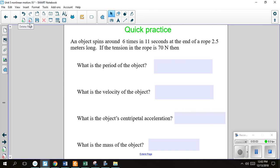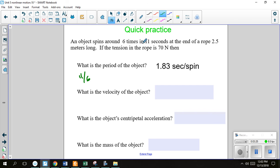All right, so let's say we have an object, and it's going to spin around 6 times in 11 seconds. We're going to do some quick calculations here as far as figuring out the period of the object. So the period of the object should be the amount of time per spin, so 11 divided by 6, and that'll give us 1.83 seconds per spin.